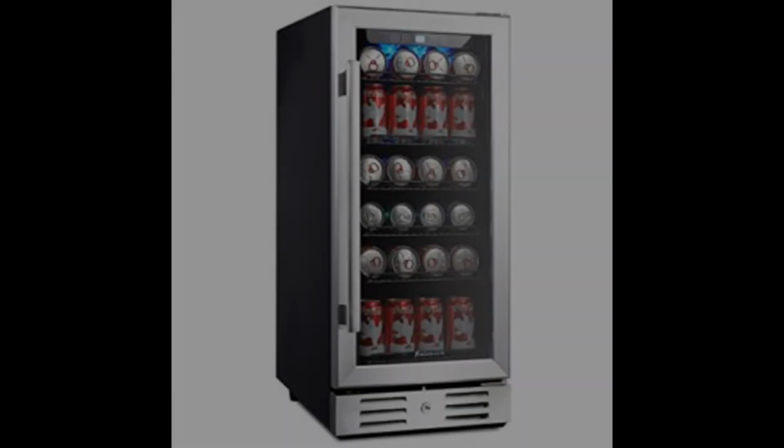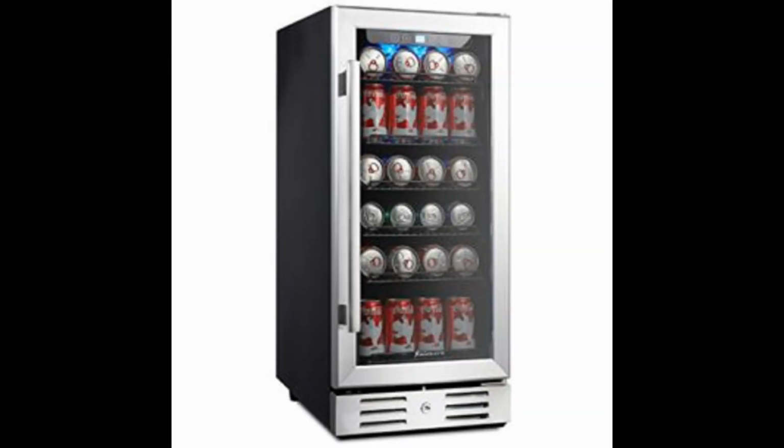Coming in at number 4, Kalamera 15 Beverage Cooler 96 can built-in single zone touch control. If you want a beverage center spacious enough to handle your needs on game nights and during weekend get-togethers, but compact and discreet enough to fit your kitchen furniture, this is probably the best built-in cooler you can get. It is suitable for freestanding installation as well, so you won't regret your acquisition if you change your mind about incorporating it in your kitchen furniture.